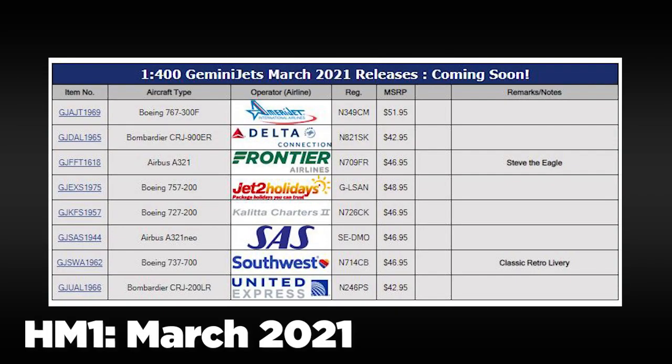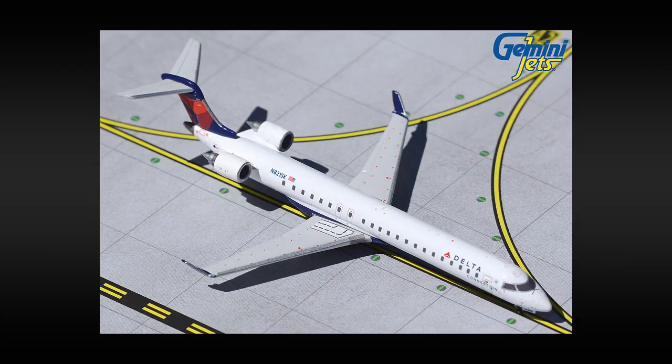The first honorable mention is the March 2021 releases. Everybody knows this release for the infamous Delta Connection Bombardier CRJ-900, a model which has been very highly sought after for many American collectors.